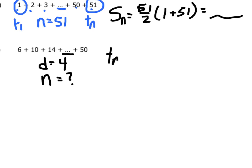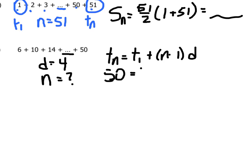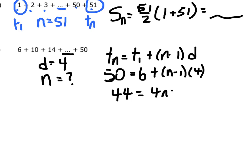We know that term n can be found by taking term 1 and adding n minus 1 common differences. This is a formula that we've seen before. Now I can plug in here to find n. I know that I've arrived at term n, 50, by taking my first term 6, adding n minus 1 common differences, and each of those common differences is 4. We can now isolate n in this equation. I'll subtract 6 from both sides, which gives me 44 equals 4n minus 4. There I get 4n minus 4, since I multiplied 4 times n minus 1. Now I'm going to add 4 to both sides. That gives me 48 equals 4n. And so now n is 12.